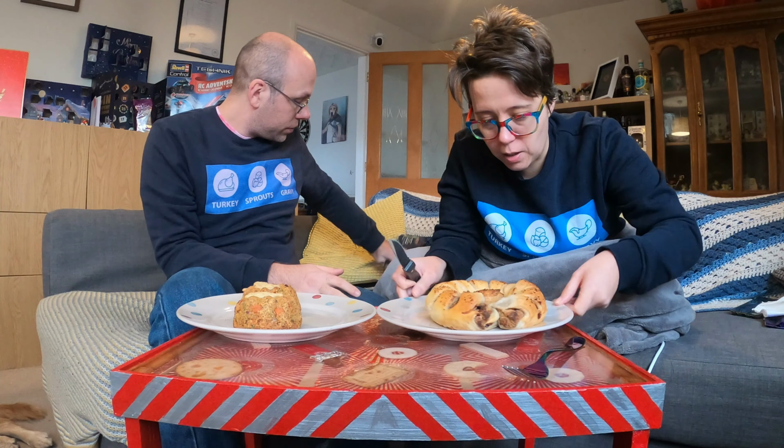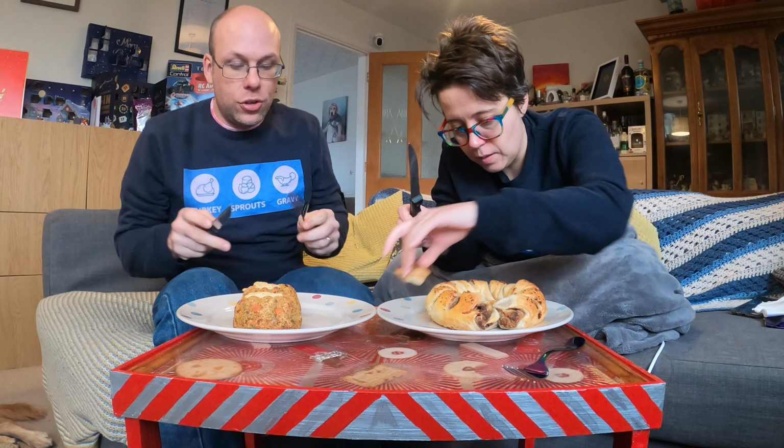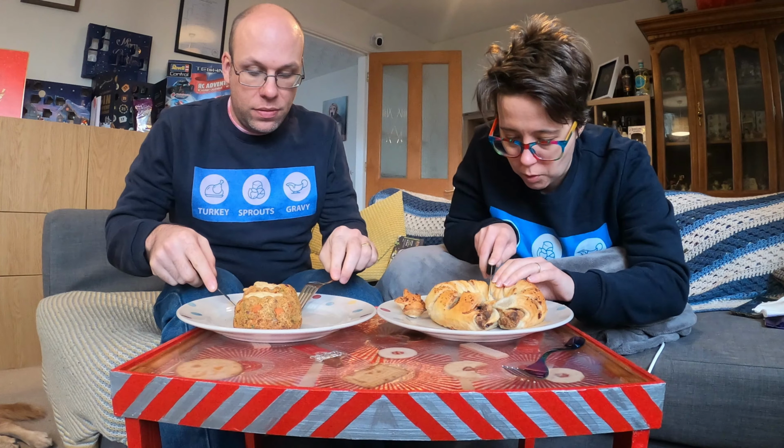What tempted us towards this one is that we'd never seen vegan camembert before. I mean, to be fair, vegan cheese is a rarity. So we know that we're not going to get a cheese pull. So top marks if we do get a cheese pull. We won't be getting a cheese pull. Shall I go for the cut here? And shall I cut one of these?